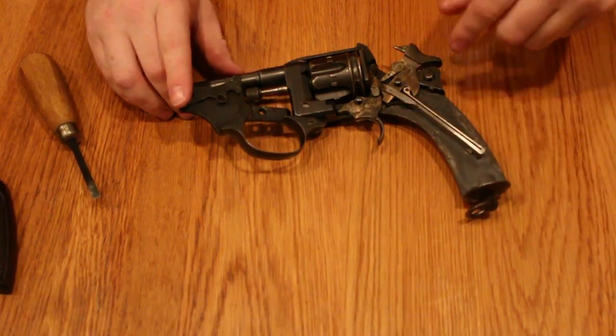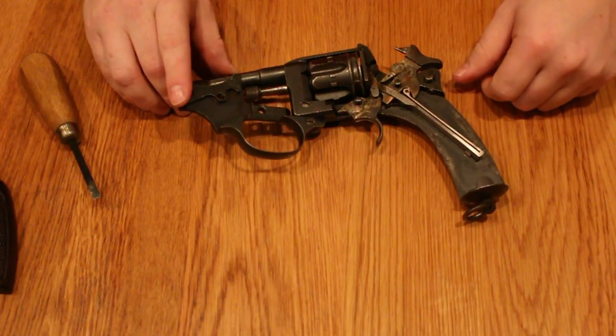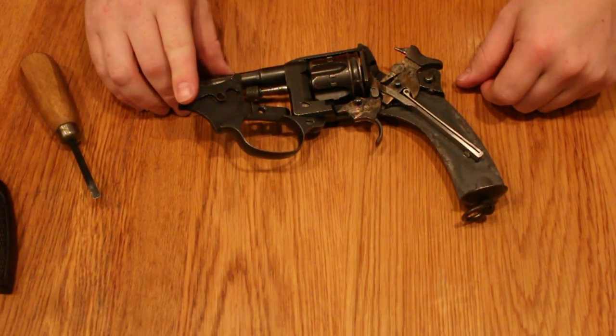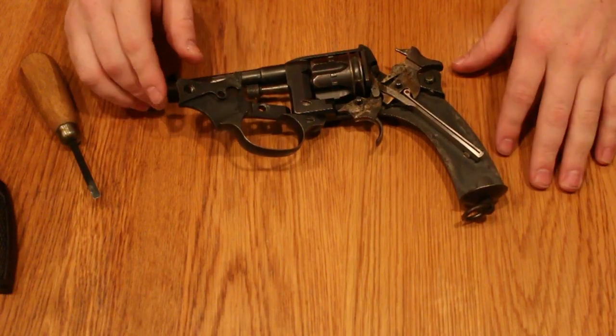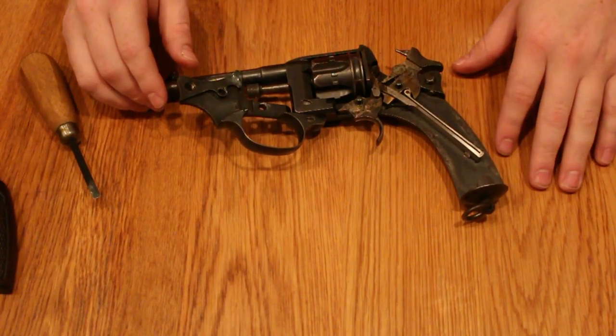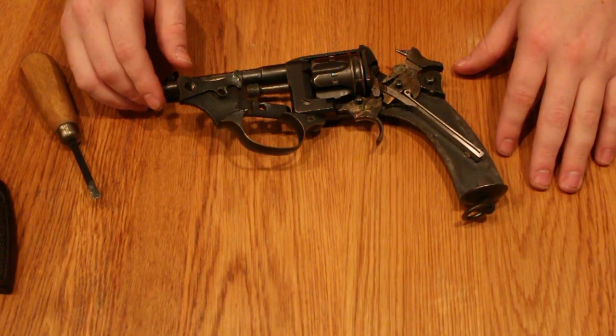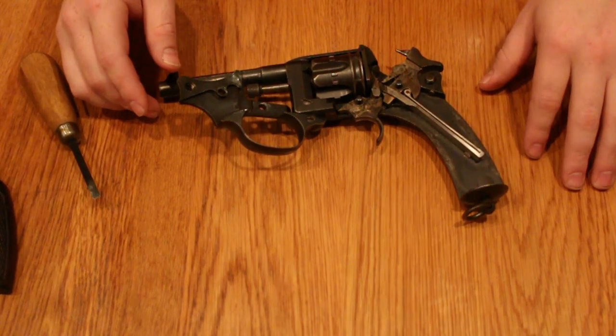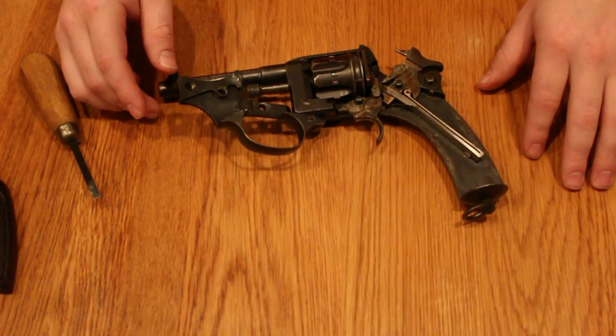You have it on full cock here. Notice that there is no half cock position for this pistol. Again, French military safeties are a little questionable. Don't load this thing unless you intend to fire, basically. The loading gate is itself a safety, but again, then your pistol is not all in one piece, and you run the risk of the cylinder falling out and that kind of thing. So just keep that in mind.